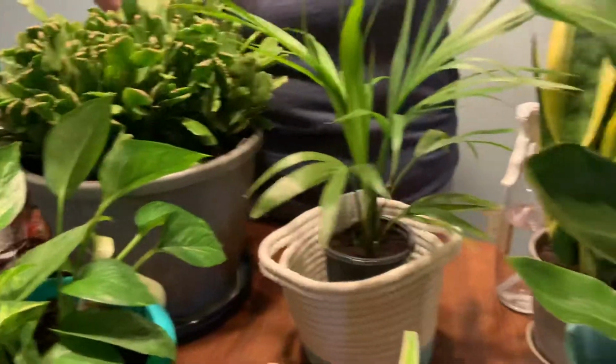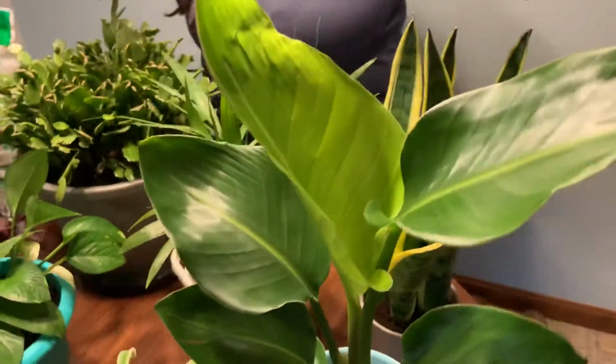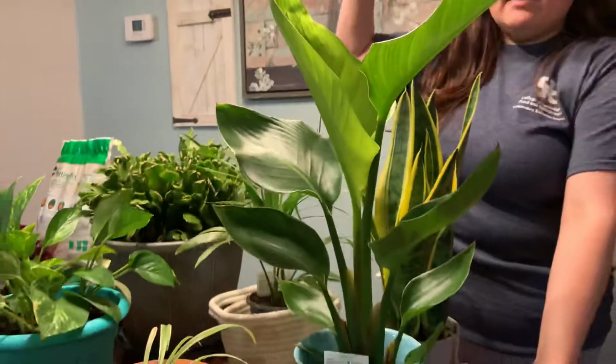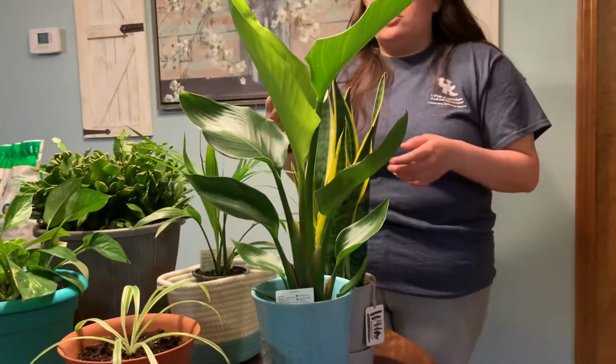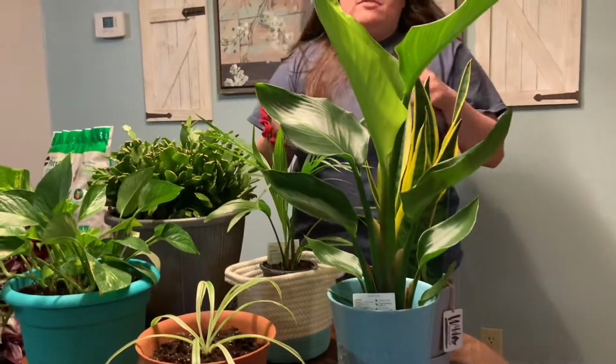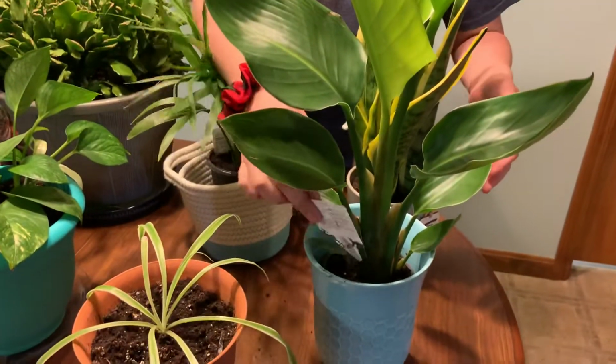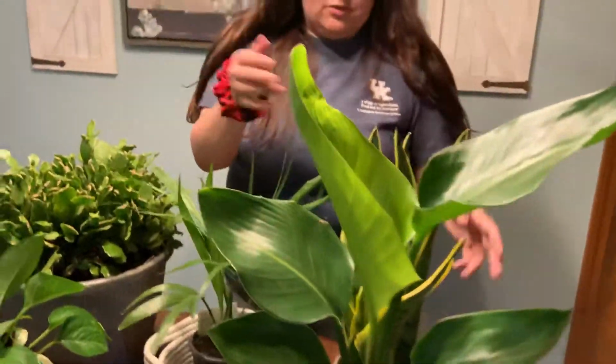Right here I have a bird of paradise, and usually you see these a lot bigger, and they are pretty expensive when they start getting bigger. They'll be at Lowe's and Home Depot and things like that, like $30, $40, $50. I got this at our local Walmart for $5.97, so hopefully she'll grow nice and big and beautiful.